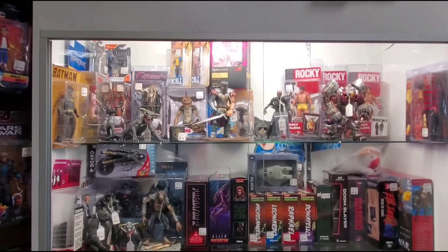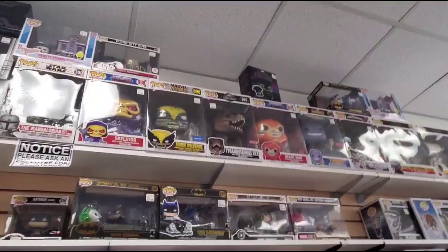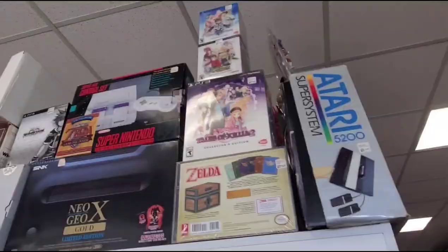Some other movie properties like Rocky, Gremlins, looks like Alien, all in this case. Evil Dead, I see. And of course, no toy store would be complete without a Funko Pop selection. And they have a ton of these here. And moving on to their video game.